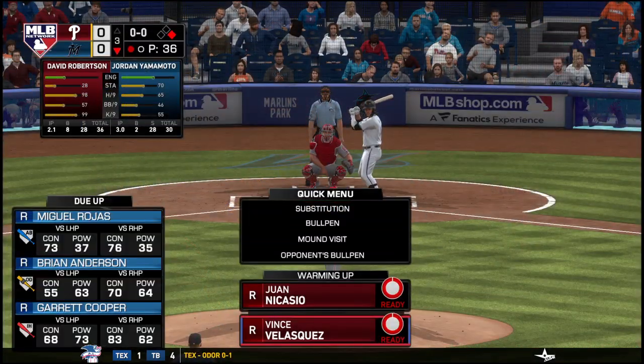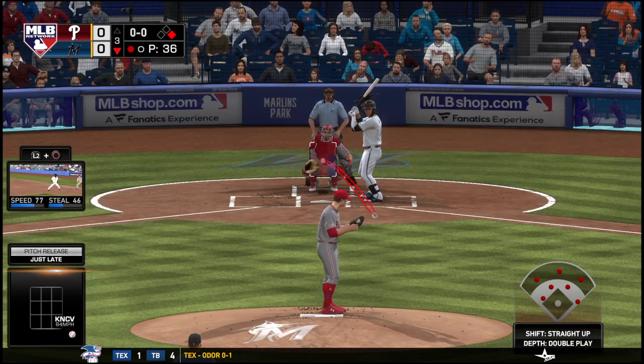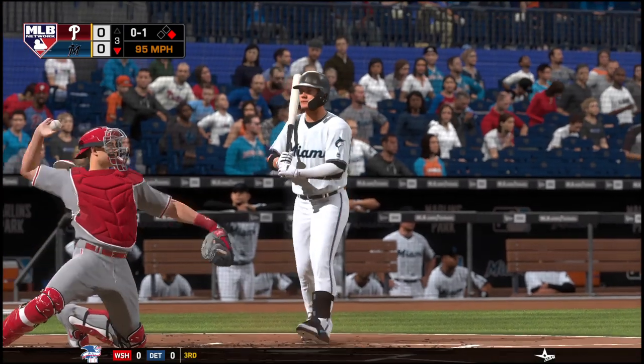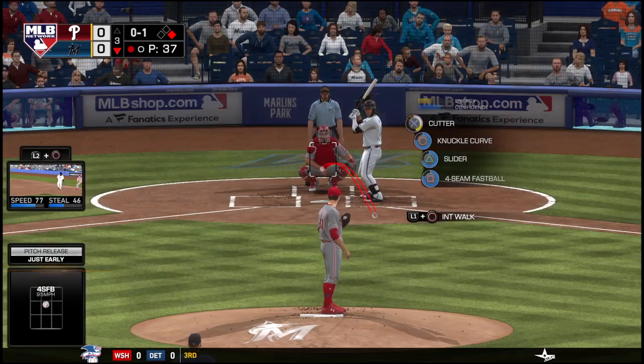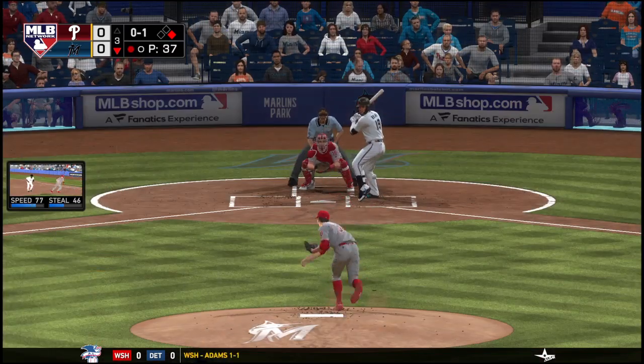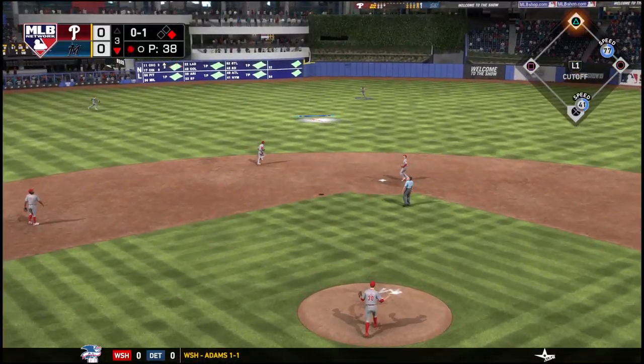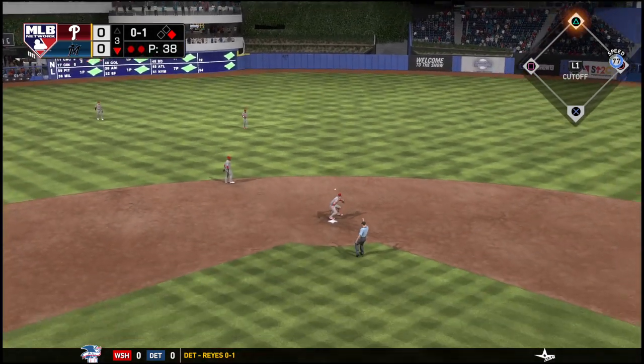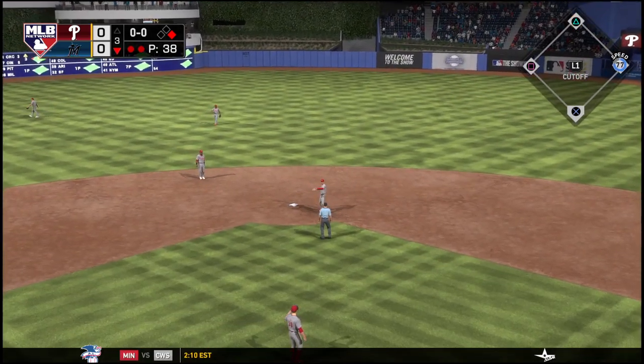So stepping in, Miguel Rojas, 0 for 1 after a pop-out in foul territory his first time through. And he takes a cold strike, 0-1. Bottom of inning number 3, 0-0 our score. Lazy fly ball out to center field. McCutchen comes on now and makes the catch in shallow center for out number 2.